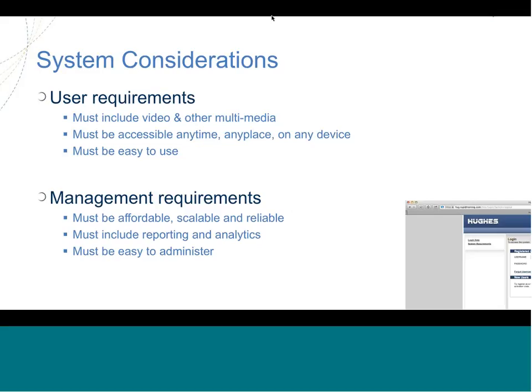And thirdly, it's got to be easy to use. As with any application, software, or technology, if it's too burdensome for the user to use, it's going to be useless because they're not going to use it. So you want something that's going to be intuitive, something that comes with some training and resources to help everyone get the most out of this technology.